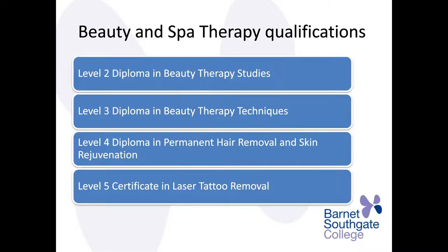Beauty and spa therapy qualifications we offer from level two to level five. At level two, we do generic beauty therapy studies, which covers manicure, pedicure, makeup, facials, eye treatments and waxing. Level three diploma in beauty therapy techniques: we do have two different level three diplomas, and it depends on interest being shown. We do body massage route or generic route, which I can explain in more detail when you come to us. Then we are doing level four diploma in permanent hair removal and skin rejuvenation, including laser hair removal and skin rejuvenation techniques.